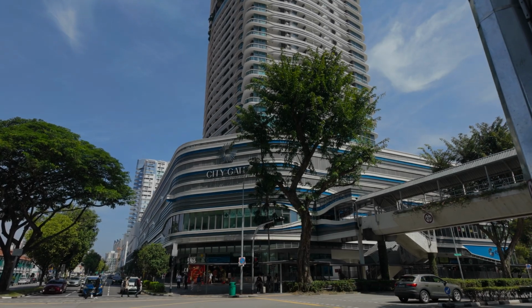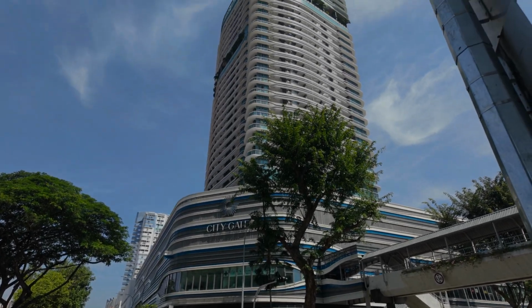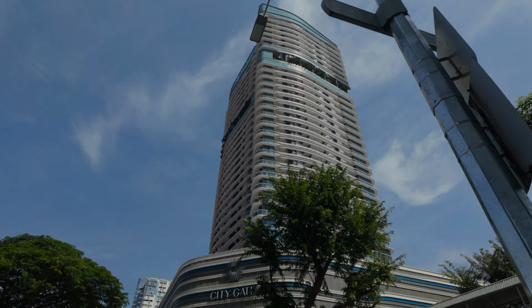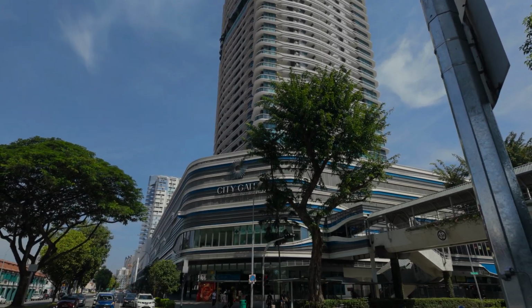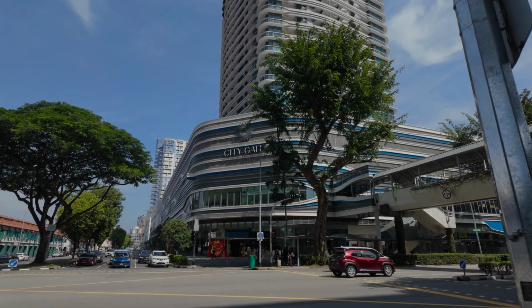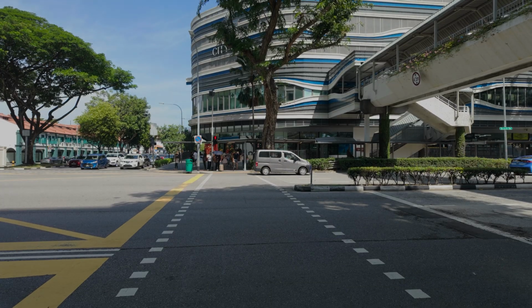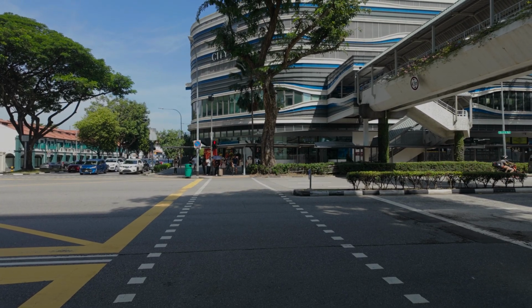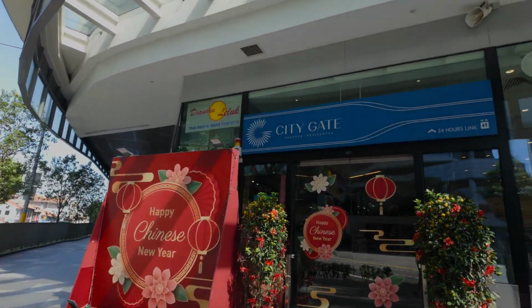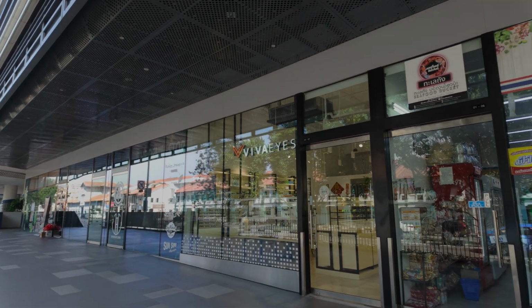So I'm here just outside Citygate in Singapore. It's near Bugis. It's a mixed residential and commercial property. And you can take a look here. It has around 3 or 4 floors of retail that's open, plus the actual condo. Here's the exterior of the shopping mall.